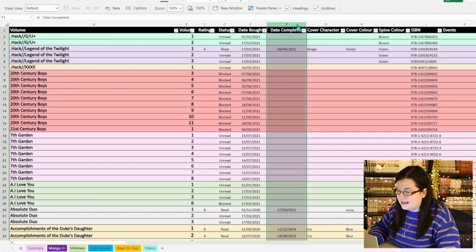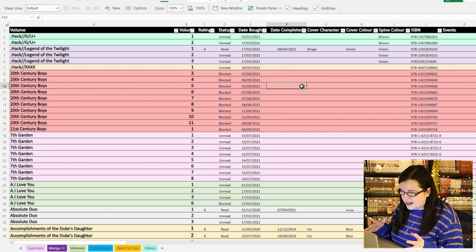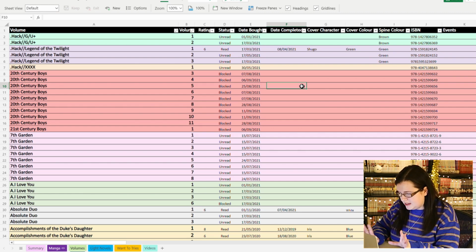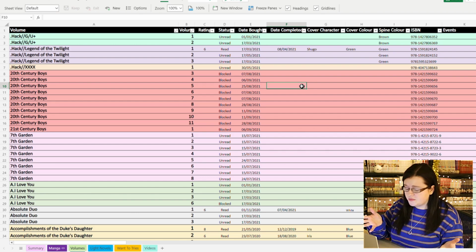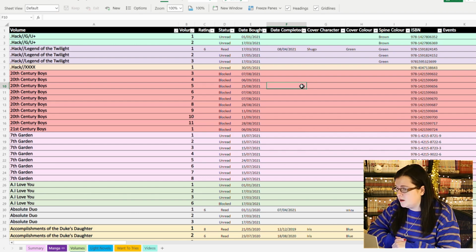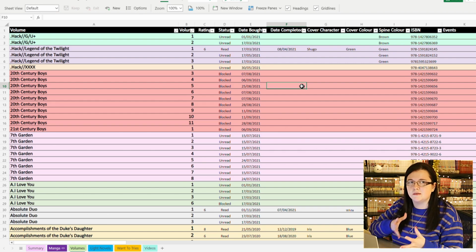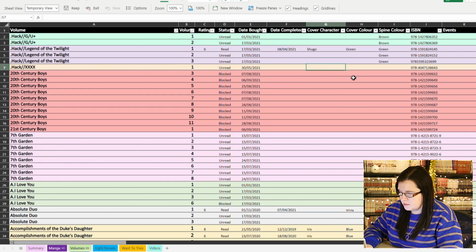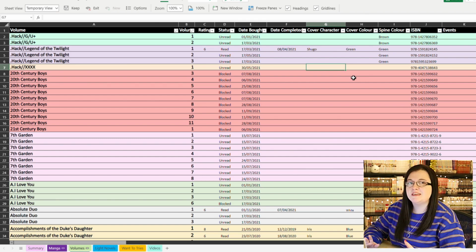So the next column is date completed. As I was just saying, that's the day that I've read it. Again, some of the ones that I read prior to making this table are a little muddled and a bit wrong, but going forward it's all correct. And it was wonderful for tracking how much I read in 2021. It was really motivating seeing the number go up, so it got me really into it. The next couple of columns I kind of used for my Instagram. I joined the manga community pretty much through Instagram.